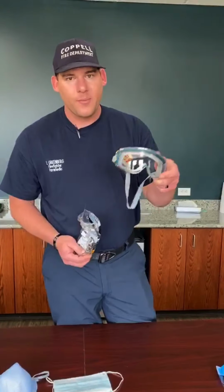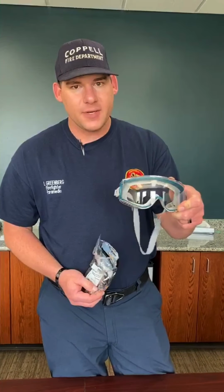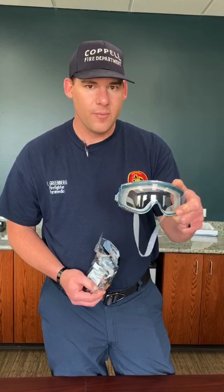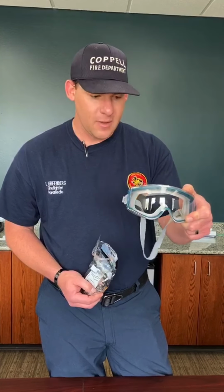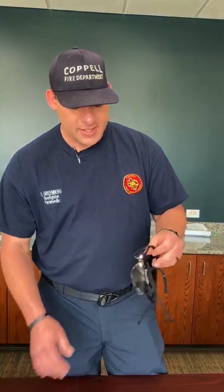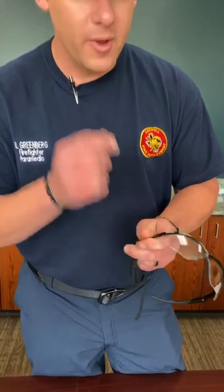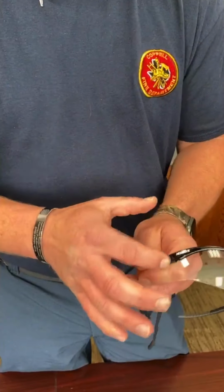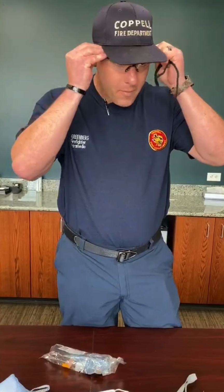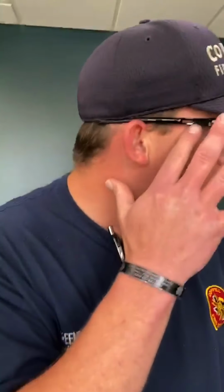The goggles are primary eye protection. They can be cleaned. They should not be thrown away. Clean with warm soapy water. You can also use regular safety glasses as well, but they have to meet CDC criteria and come all the way across your eye. So when you put them on, they should go all the way past your eye and cover the end of the eye.